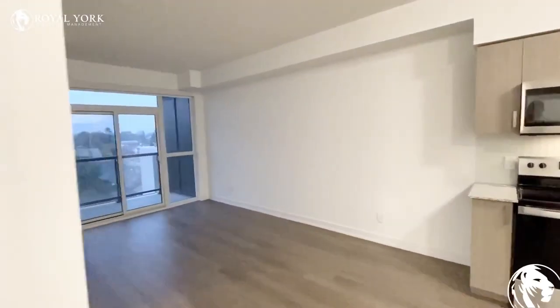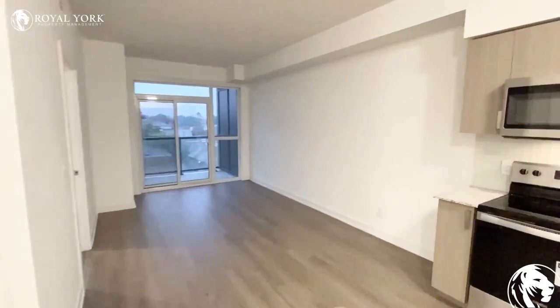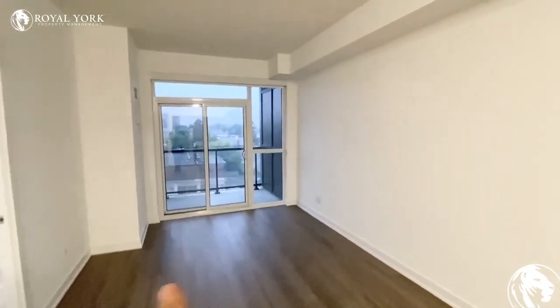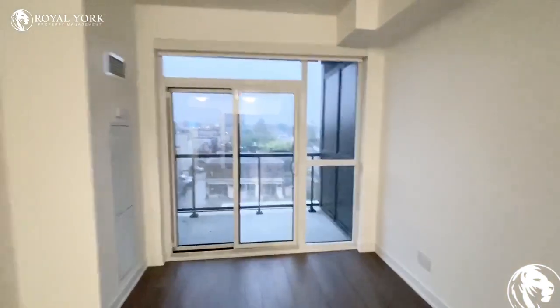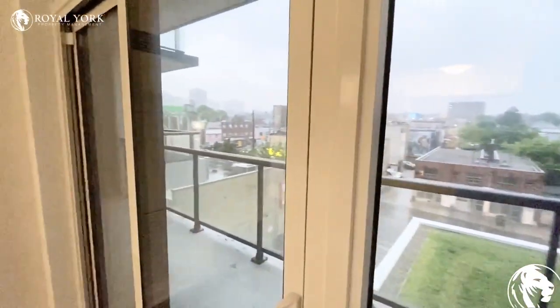Your living and dining area is really large. You could comfortably fit a dining room table right over here, and your TV will be over there, and you could put a sectional couch over here. Huge balcony.